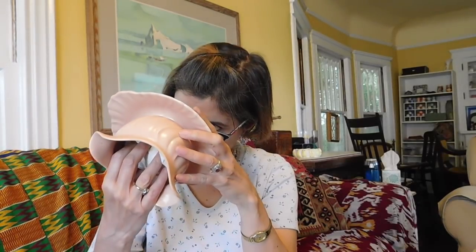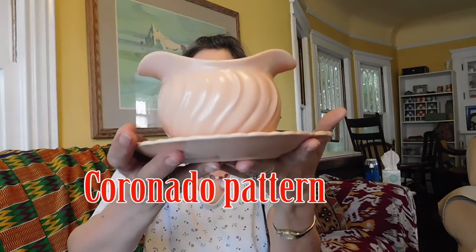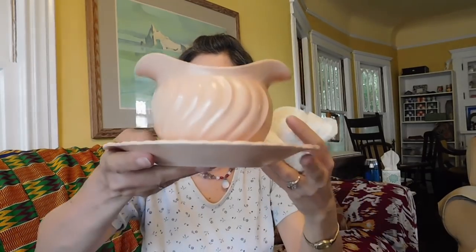Okay, let's see. This appears to be something ceramic. Oh, this is mid-century pottery. What does that say? It's Franciscan ware. It's the pink Franciscan ware. That's pretty. There's something in here, too. That's neat. Little gravy boat. That's very nice.